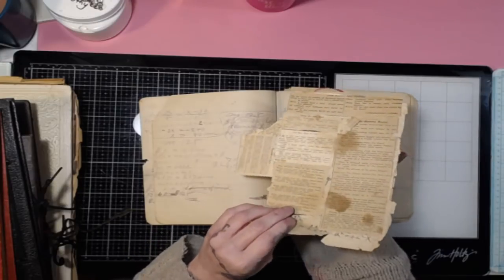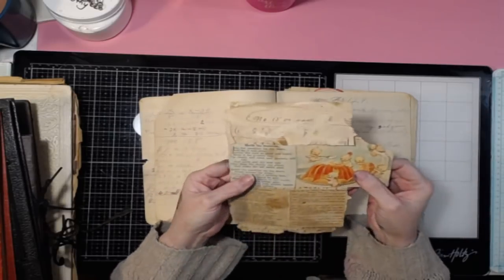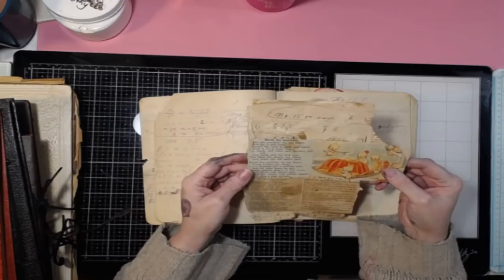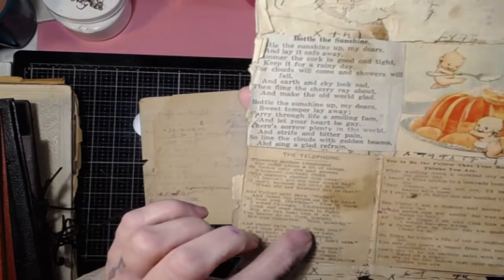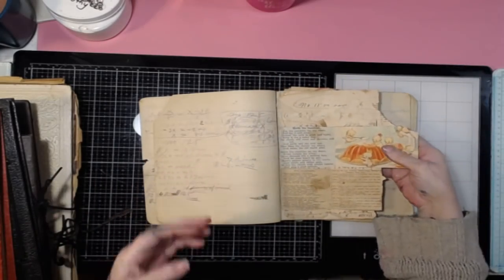That are taped to some of the pages. I haven't found a date on this one yet, but I haven't looked all that closely for it either. But there's different little cutouts of either poems or stories or something on that page.